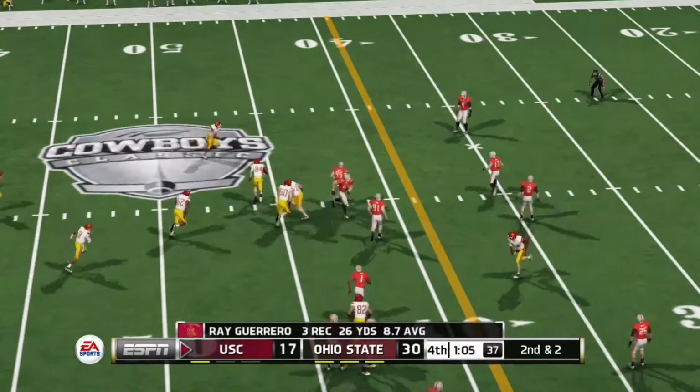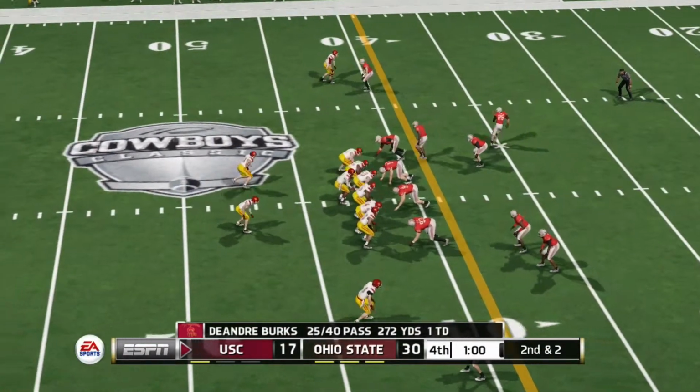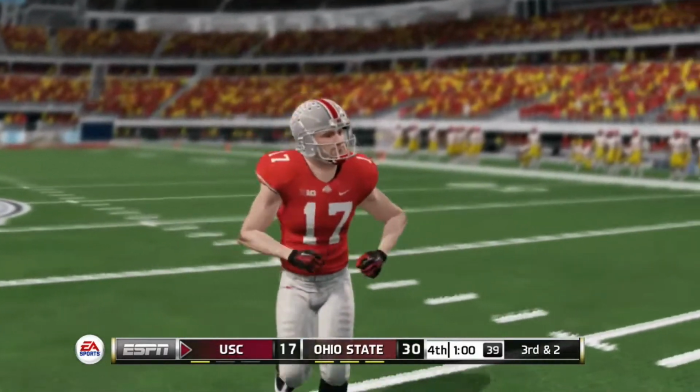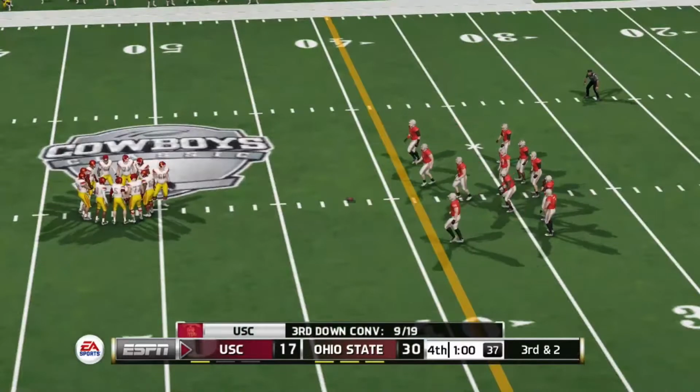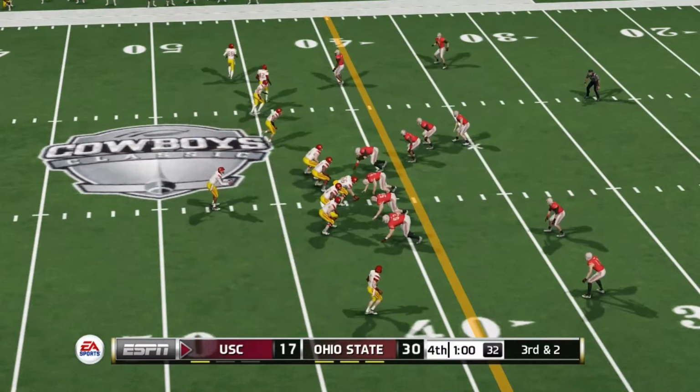Nearing a minute left to play, and USC's down 13. And they're wasting a lot of time here with these short passes. They got to take a shot downfield. So Burks will clock it, brings up 3rd down, an even minute to play, and 1 timeout remaining for the Trojans. Well, and again, USC, they're wasting a lot of time here.